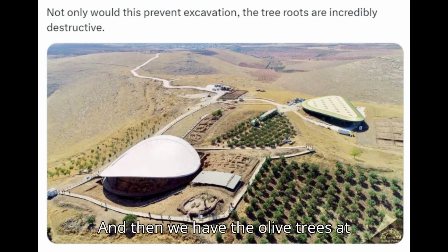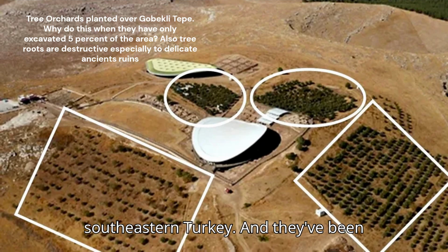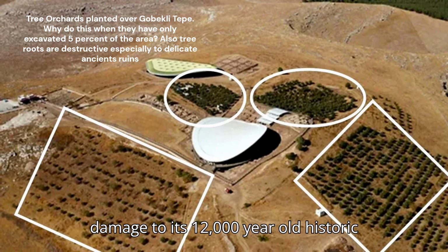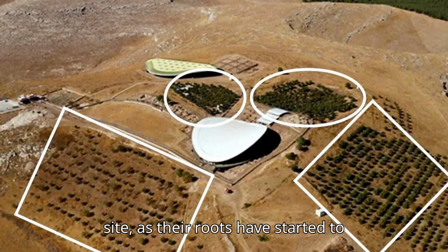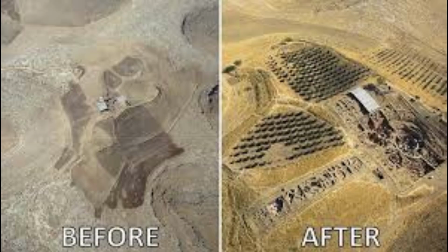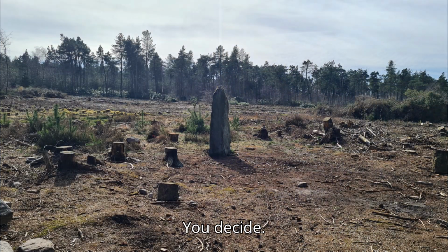And then we have the olive trees at Göbekli Tepe, which is a UNESCO World Heritage Site in southeastern Turkey. And they're being relocated to prevent damage to its 12,000-year-old historic site, as their roots have started to damage the remains beneath the surface. So are Forestry England lying? You decide.